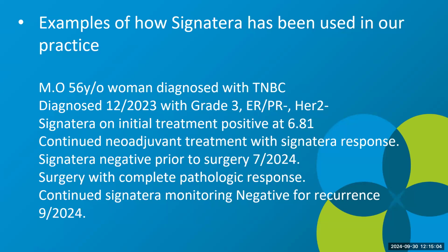So I did just put a couple examples of how we have used Signatera in our practice. We use it, like I said, in multiple solid tumors, but I just gave us a couple breast examples here. So MO is a 56-year-old woman diagnosed with triple negative breast cancer, so estrogen, progesterone receptor negative, and HER2 negative cancer. She was diagnosed in December of 2023. She had a high-grade tumor, which was grade 3, which a lot of triple negative tumors we see are grade 3.